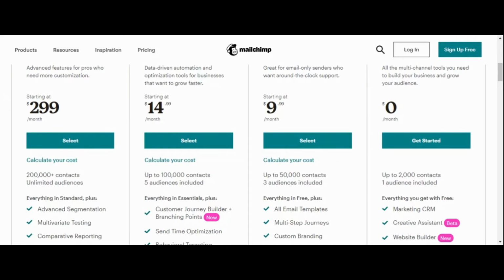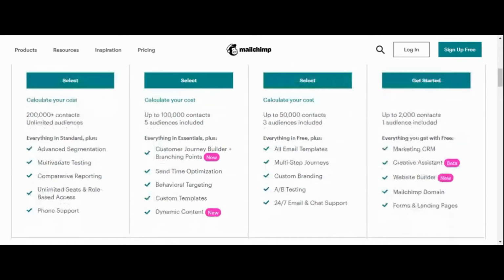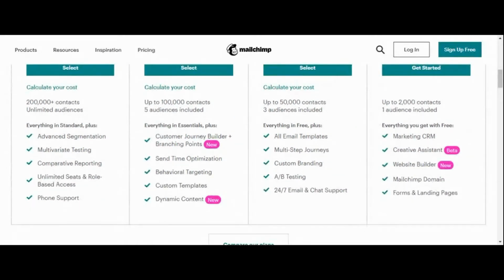At $10, if you get one email transaction to convert, it'll pay for itself, right? Depending upon what you're selling, of course. But that's how you have to look at it. It's an investment. So you could just sign up for free to get started, and that's where I think I want to start right now.